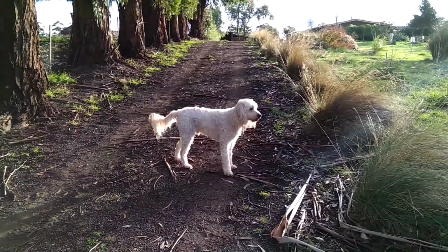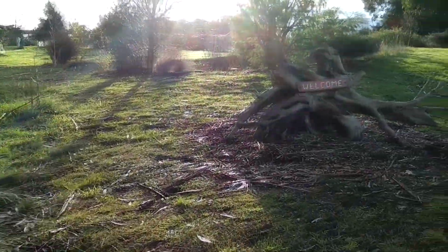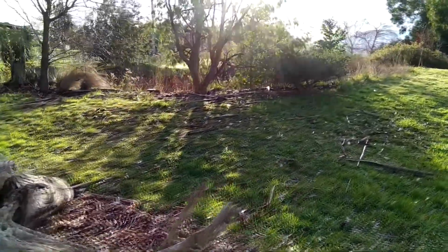My trusty helper will give me a hand today. He knows this area very well. In fact, he and I both know this area very, very well. So welcome. Let's start. We'll start at the bottom.